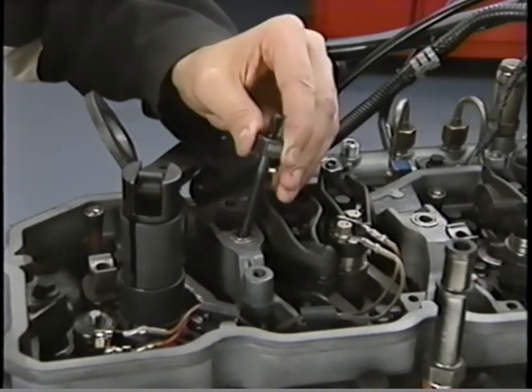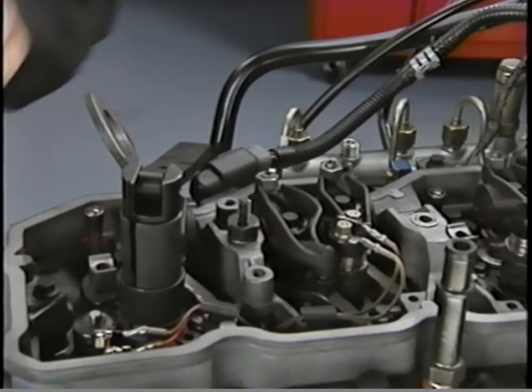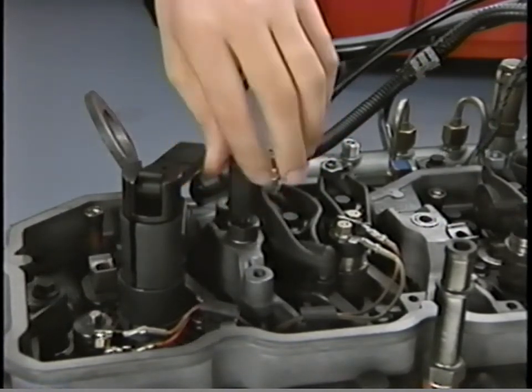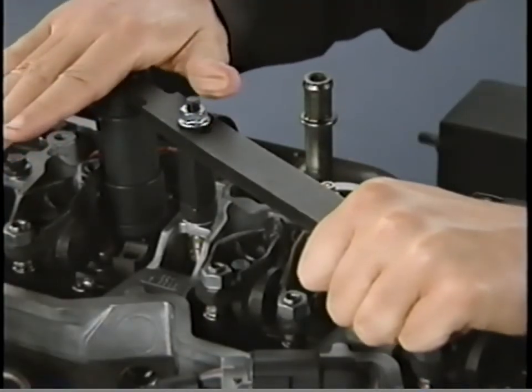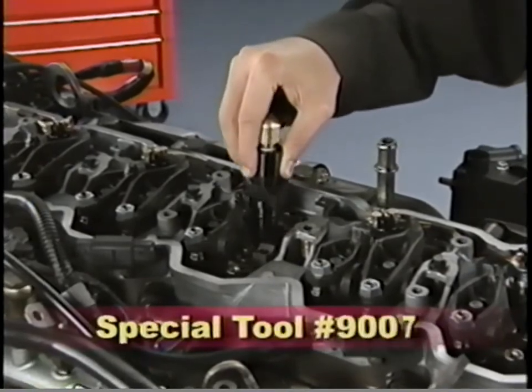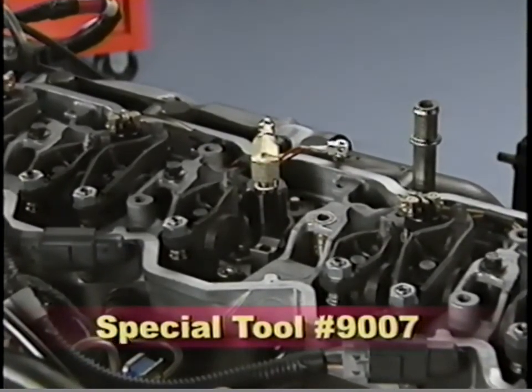When removing the number 6 injector with the engine in the vehicle, you'll need to separate the stud from the rest of the tool and install it first, and then the rest of the tool. Once you've removed the injectors using the tool, another new special tool, number 9007, can be installed in place of injectors for compression and leak down testing.